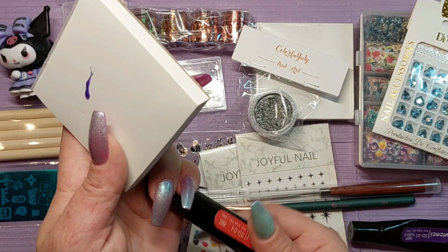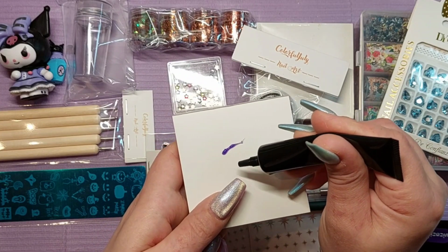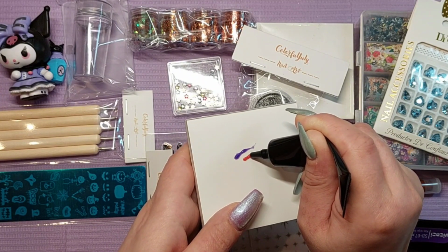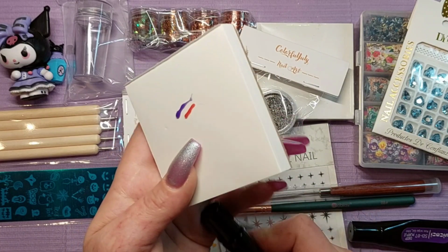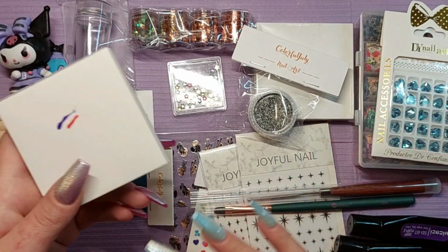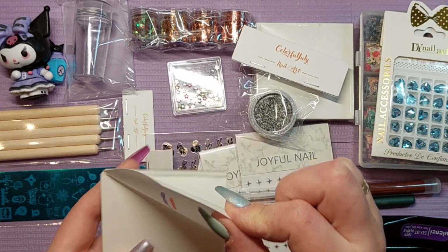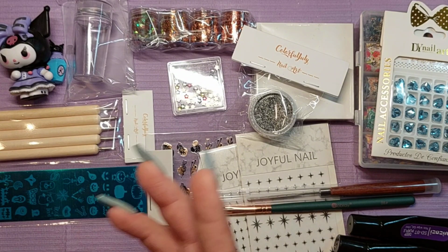Let's try this one. Remember that you get different things, it's sent randomly in each box, so everything is random. You're not getting the exact same colors or foils or anything in every box. Maybe the rhinestones might be different colors, the foils might be different, the gels might have different colors, you might get some other glitters and other stickers. Other stamping plates too, it's not the same in each box, which I think is pretty cool because you never know what you're going to get.